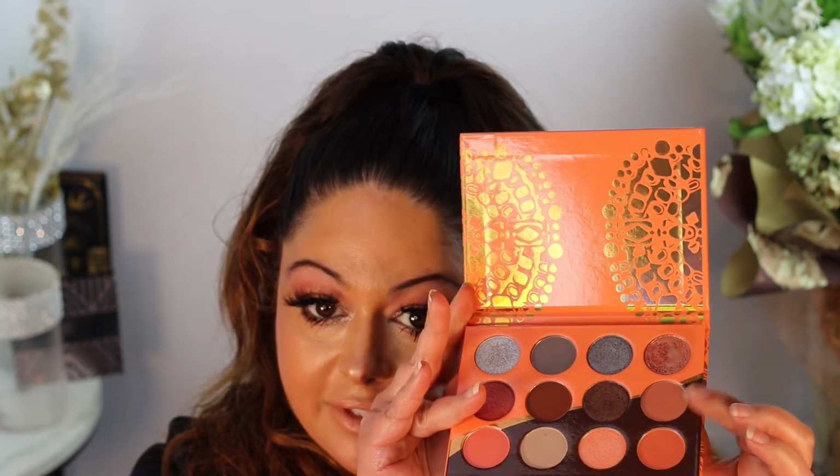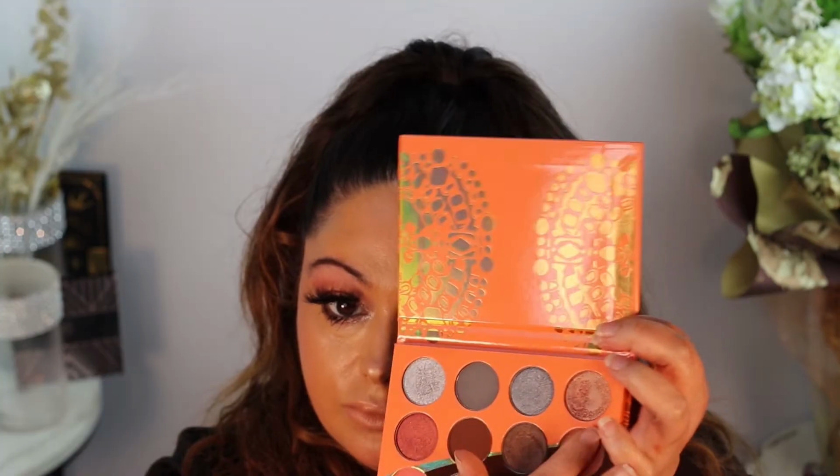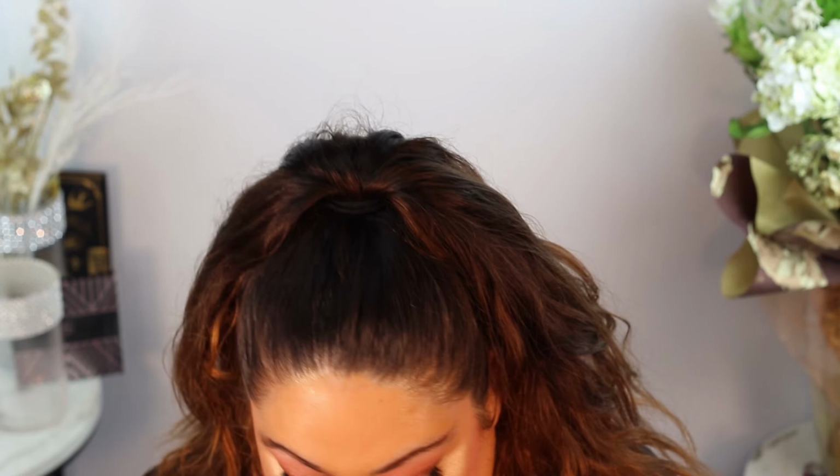and there she is. And now I'm going in with this shade in the Juvia's Place palette right here, and there she is. I can't tell the difference. They look exactly the same. They're like exactly the same shade. The Natasha might be just a smidge more nude under, I don't know, I can't tell. Honestly, if I didn't know those were two different palettes, I would think they were the same exact shade from the same exact palette. What do you guys think?